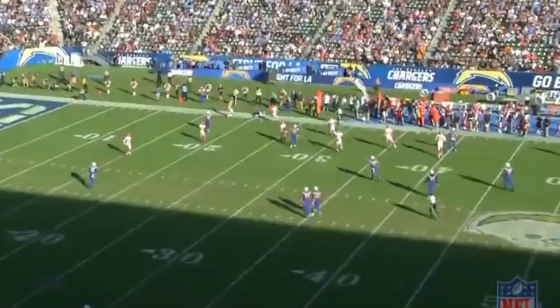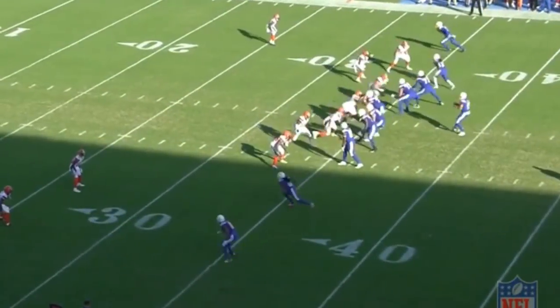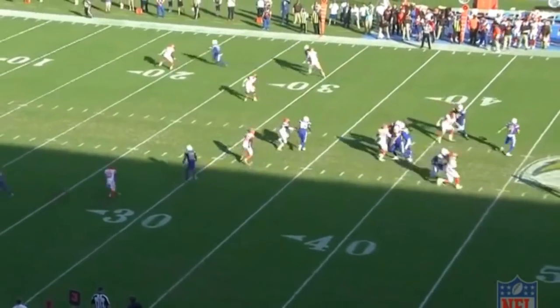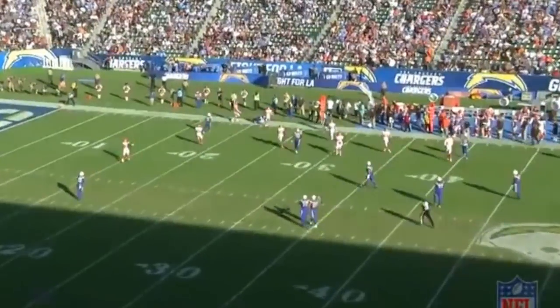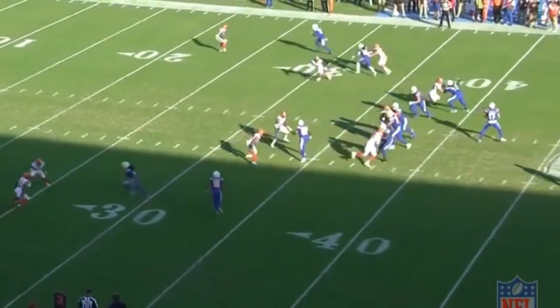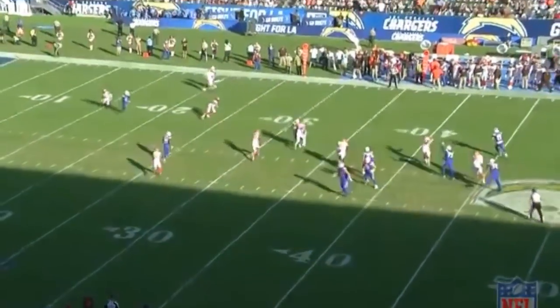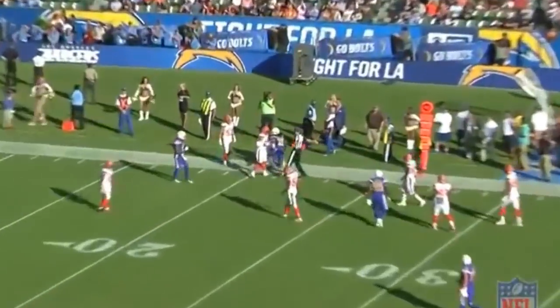I also love the fact that he has the smarts, the football savvy, to know I don't have to do everything a million miles an hour, Brett. I can approach the sideline and decelerate and give my quarterback as much time as possible to hit me. This one stood out to me because I think Melvin Gordon is sort of unjustly called not a great athlete or not a great football player. And I think this shows a lot of football sense, don't you?